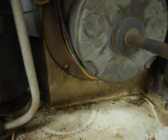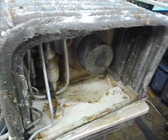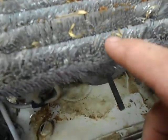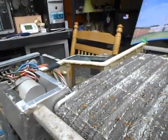Okay, so I still gotta find the passage that goes from the inside to the outside, but I did get some of this off. You saw I didn't really touch this stuff with that. This is spine fin, look at this. That's how easy it is to bend this down. And once it bends down, you don't fix it.